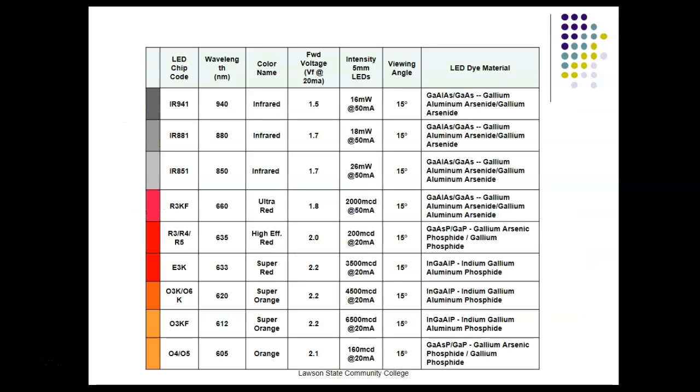So these are the dopings and the colors that we get. Here's the VF. So this is the infrared. This guy right here, this is actually a part number, by the way. This would be 1.5 volts, 1.7 volts, 1.8, 1.2, 2.2. So notice this 2 is the VF. It's not a fixed value, but it's good enough for calculation.